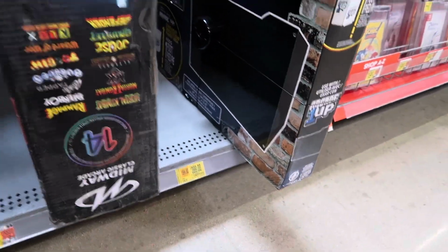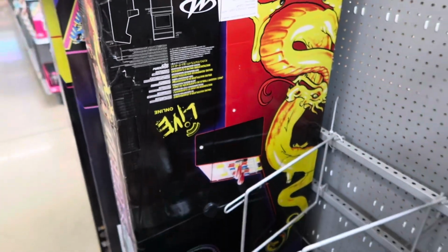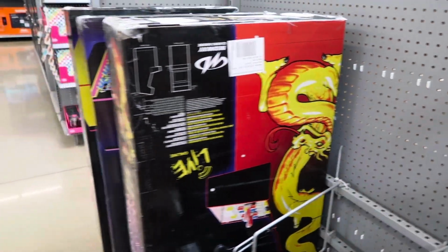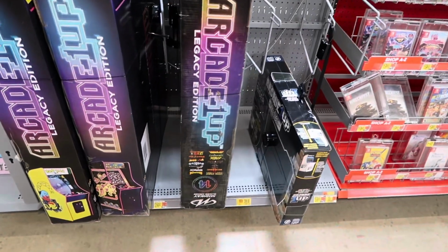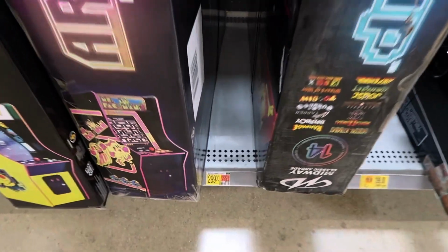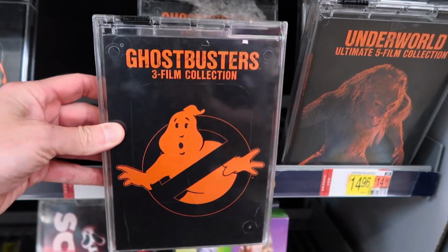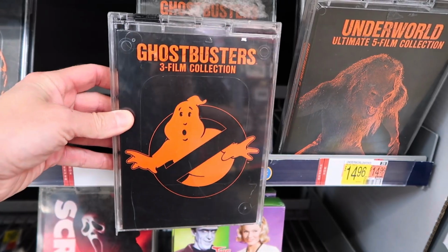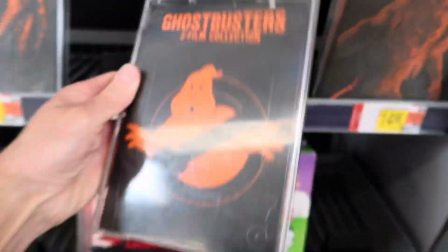But yeah, somebody got lucky with that NFL Blitz, but it's cool to come here and see the MK30th as we get closer to the holidays. You never know. This $2.99 could turn into a $1.99. And for $22.96, it looks like a Halloween limited edition 3-film Ghostbusters collection. You kind of have that Halloween coloring here, theme.